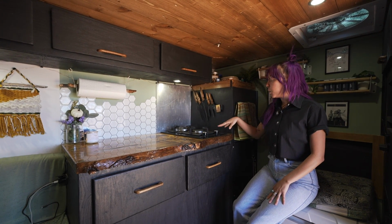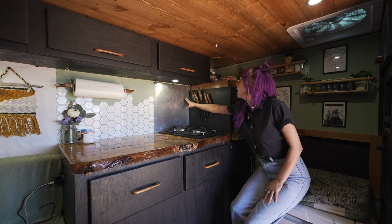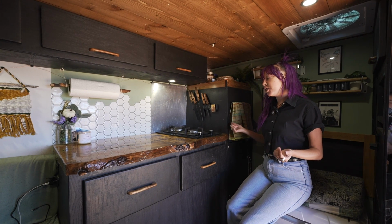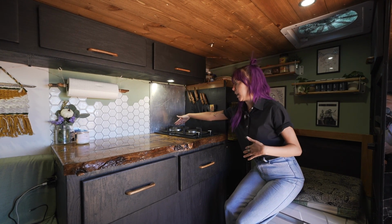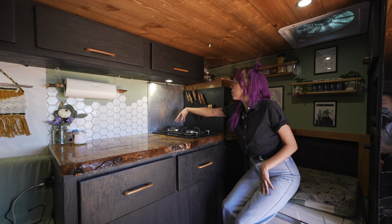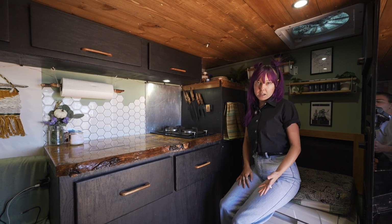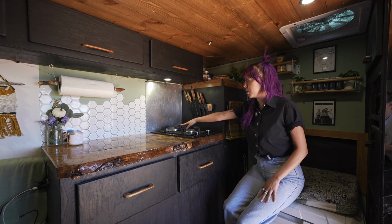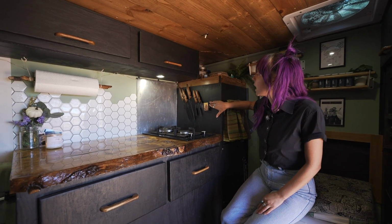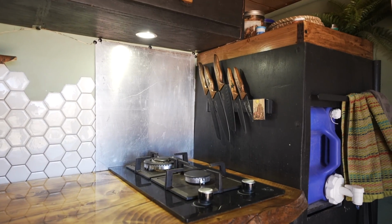We have a 2-burner propane stove, behind which we recently had to put a metal plate because, being first-time builders, we didn't even think about the heat next to the wall. Before this, this burner was burning our peel and stick backsplash, so we weren't ever able to use the back burner, but we can now. We also have a magnetic knife rack, and the knives never really fall off.